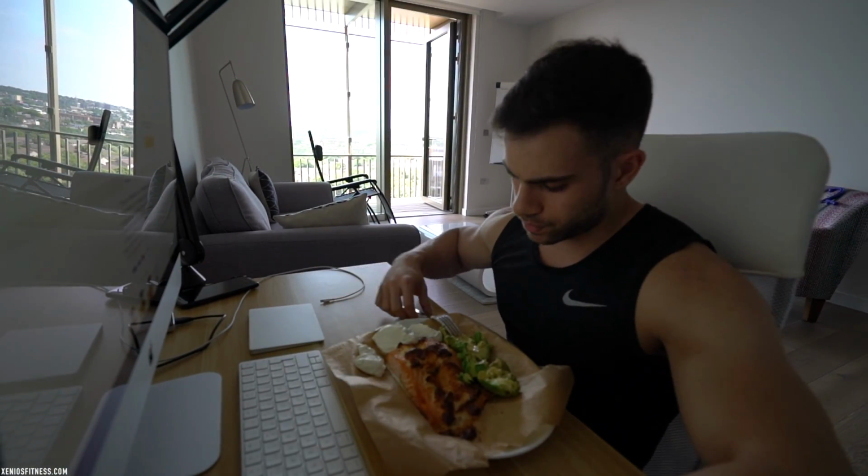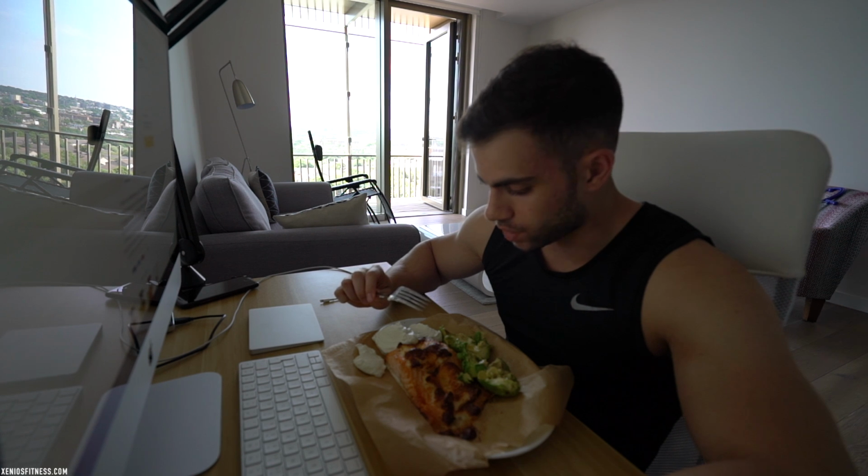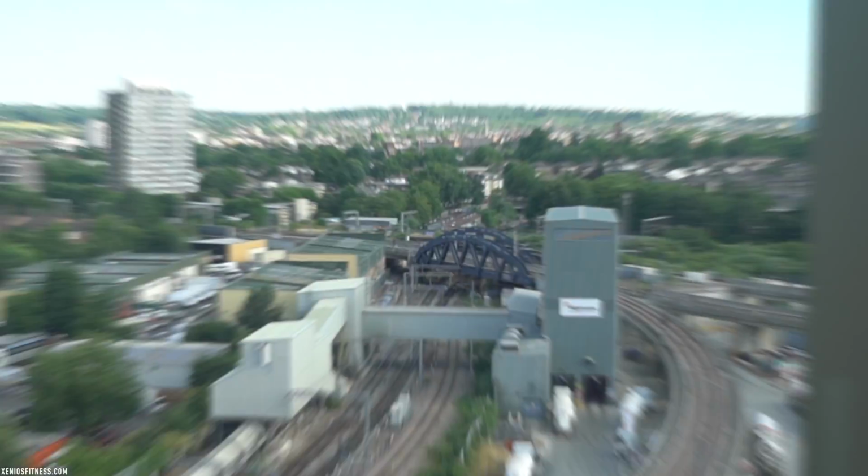This is my lunch. I'm going to enjoy this right now, and the next meal is in 6-7 hours at 8 o'clock. I'm also going to add the macros on the screen so you can see exactly what I'm eating, and let me enjoy it.